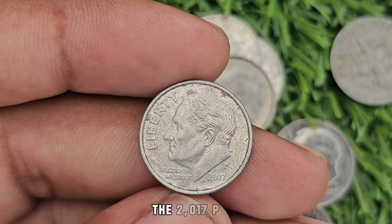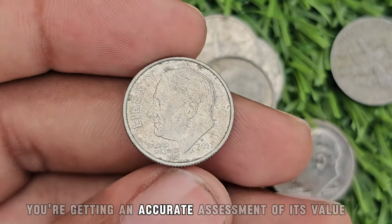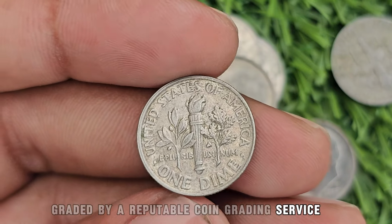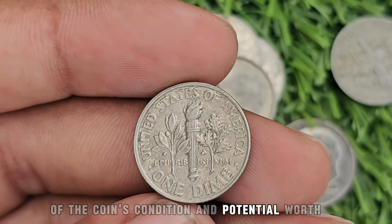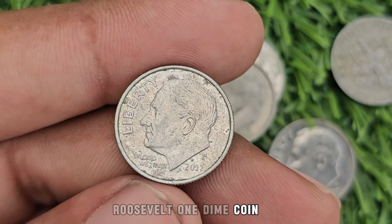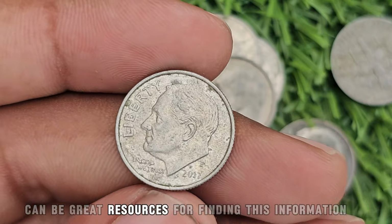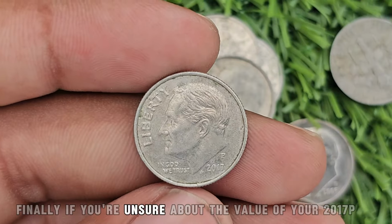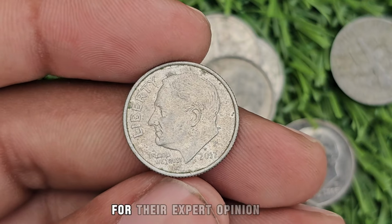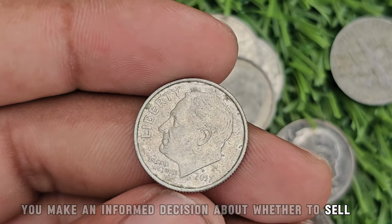If you're thinking about adding the 2017 P. Roosevelt 1 dime coin to your collection, there are a few steps you can take to ensure you're getting an accurate assessment of its value. First, consider having the coin professionally graded by a reputable coin grading service. This will give you a better idea of the coin's condition and potential worth. Additionally, do some research on recent sales of the 2017 P. Roosevelt 1 dime coin to get a sense of what other collectors are willing to pay for it. Websites like eBay and coin collecting forums can be great resources for finding this information. Finally, if you're unsure about the value of your 2017 P. Roosevelt 1 dime coin, consider reaching out to a coin dealer or appraiser for their expert opinion. They can provide you with valuable insights into the coin's worth and help you make an informed decision about whether to sell or hold on to it.